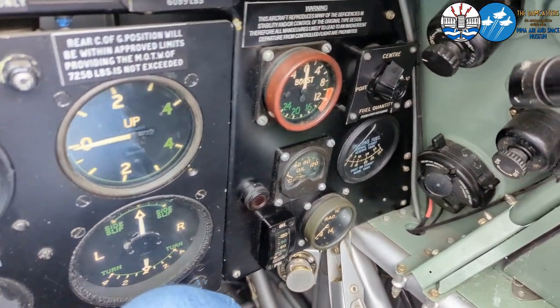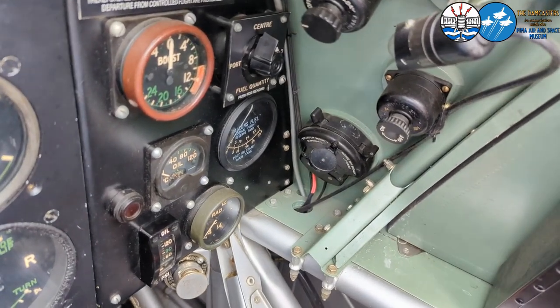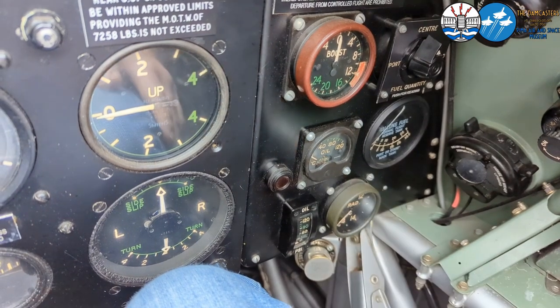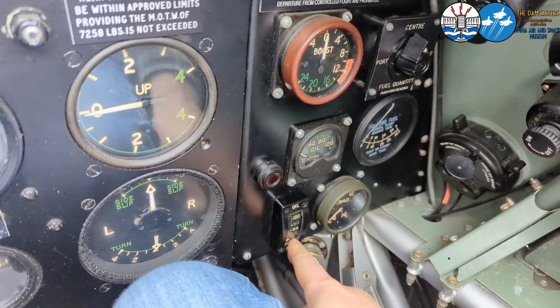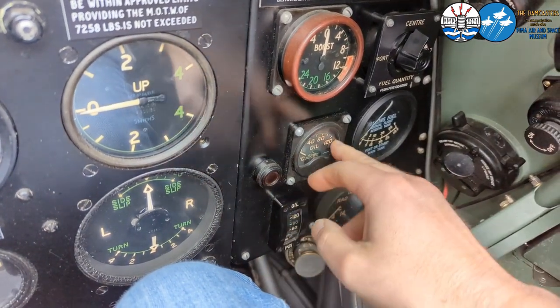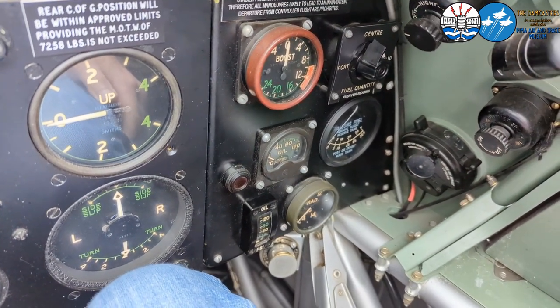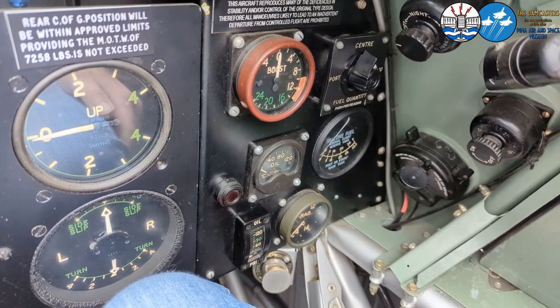On a cold day, you expect it to take a few seconds to come up, but generally she'll come up quite quickly. So that's that one, and then the one below, oil, the PSI. So oil pressure there, oil temperature, and then coolant. And then we monitor her and warm her up if necessary.